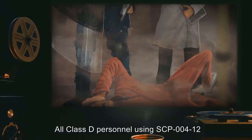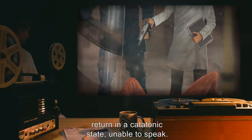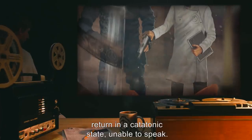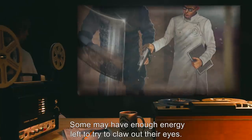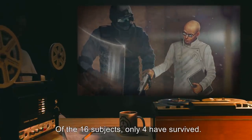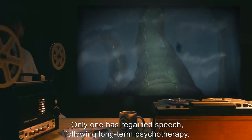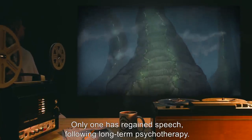Appendix A, Mental Health Effects of SCP-004-12. All Class D personnel using SCP-004-12 return in a catatonic state, unable to speak. Some may have enough energy left to try to claw out their eyes. Of the 16 subjects, only 4 have survived. Only one has regained speech following long-term psychotherapy.